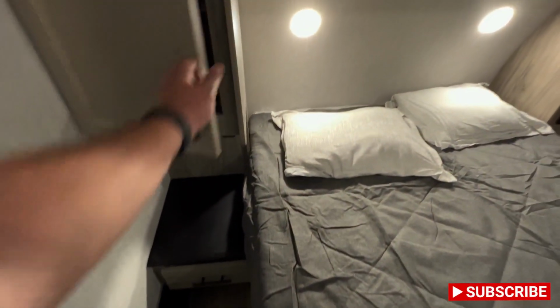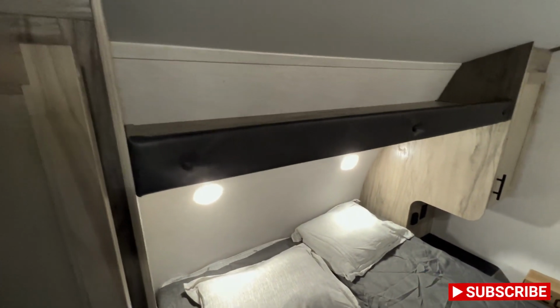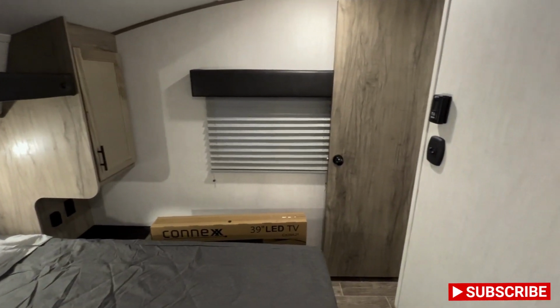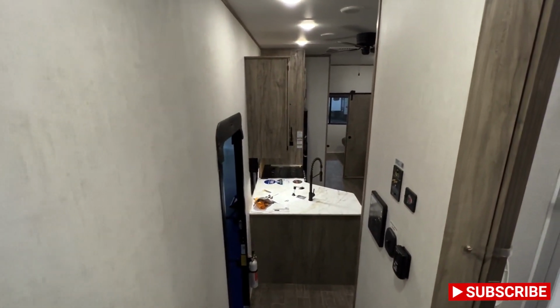That's what the storage there on the side is. So put a CPAP machine up there, or whatever you want to do. Stuff some books, you're good to go. There's the other window I was referencing. But I think that about wraps it up here for the inside portion of this tour. Now I'll head around the outside for a couple moments.